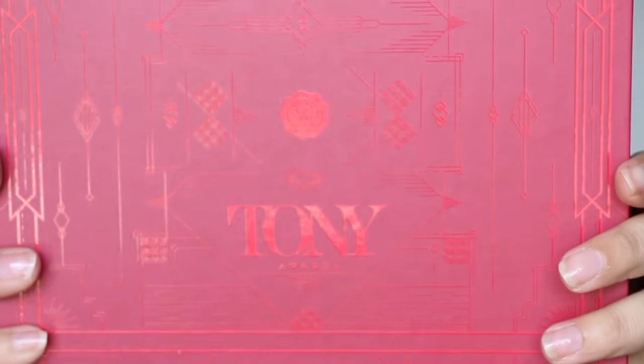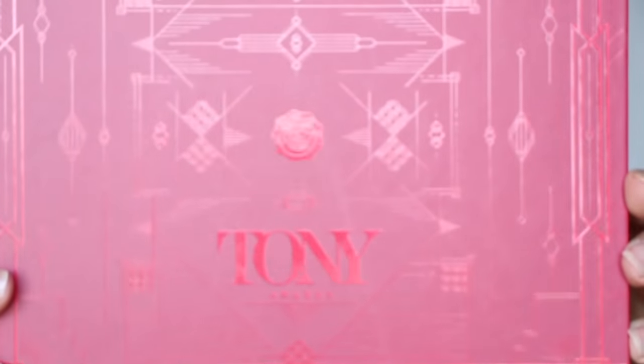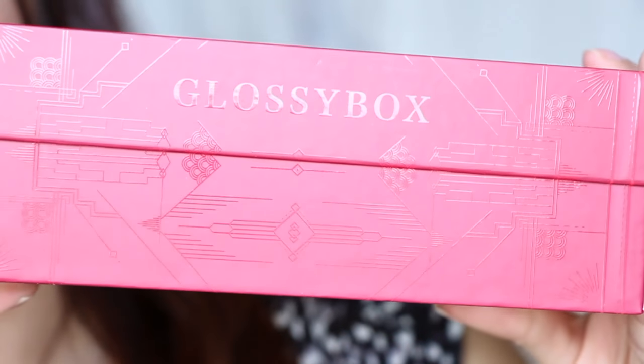It came in this schnazzy red packaging. Ooh. Look at the inner packaging. What? It says Tony Awards on it. It's all fancy. Can you see the thing? Let me give you a close-up of this. Can you see all the little glossy details in there? That is pretty cool. Really nice box.